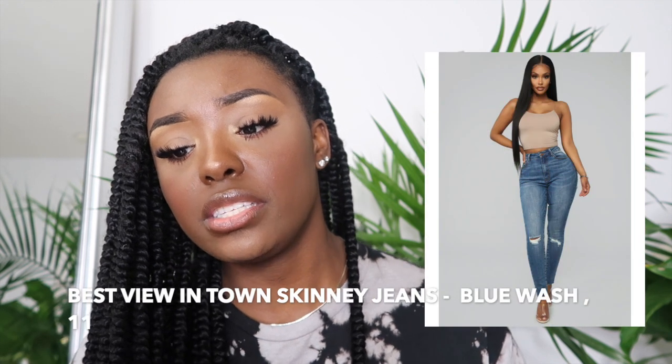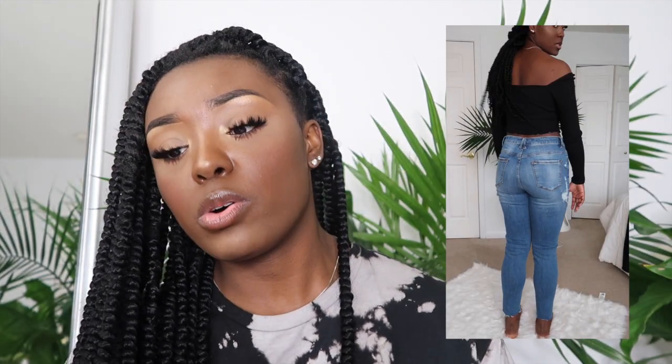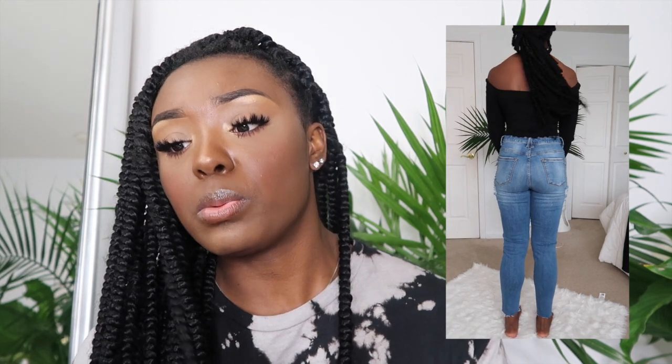So the next thing I got was the Best View in Town distressed skinny jeans in the color medium blue, washed, also in a size 11. These actually were not my favorite. They are very cute in the picture, as you can tell, but when I put them on, they were not as cute. It looked like these would only be cute in heels. Of course, because I'm tall, it comes a little shorter up, so I would probably just wear these with heels or some boots. I don't like my jeans not going all the way down.